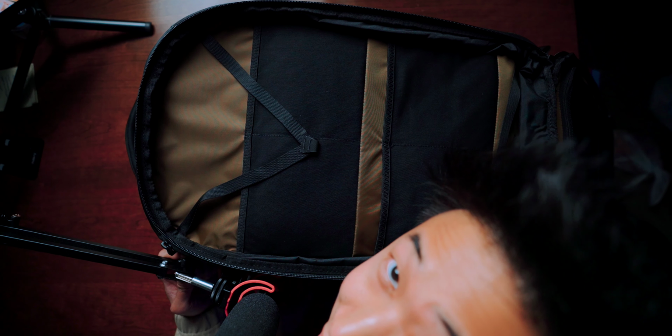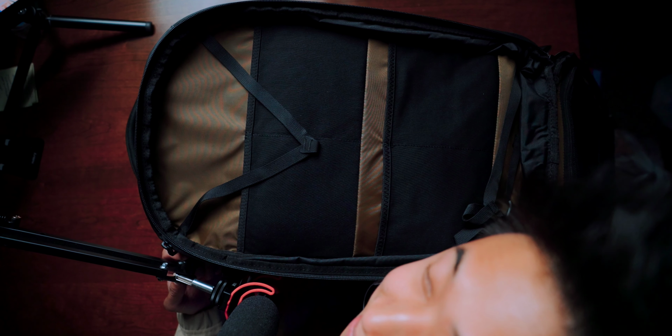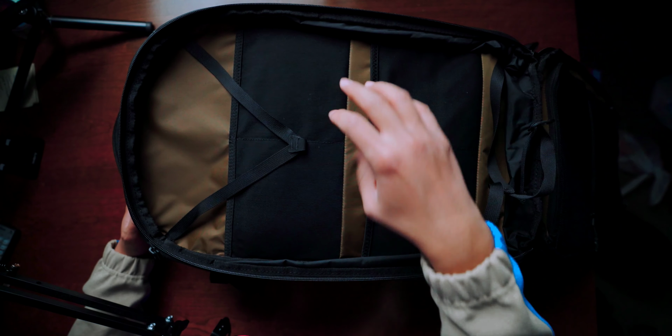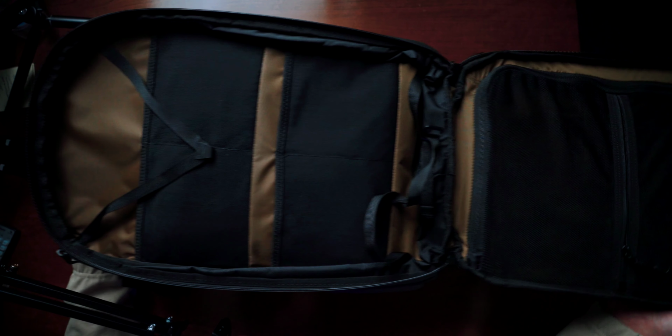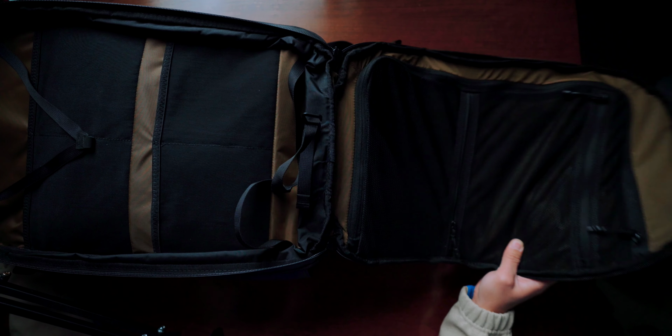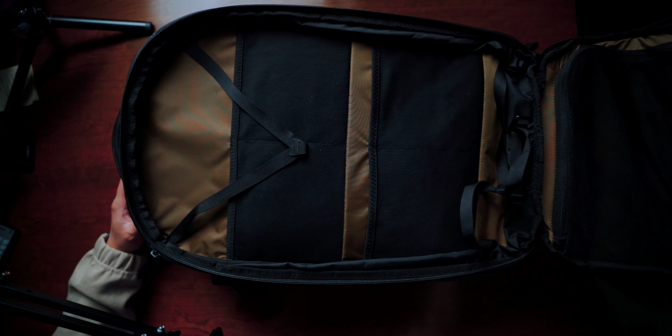You guys probably already know a lot about this bag, but I figured I might as well still cover it because why not? But yeah, so we've got 4 mesh dividers, and this is where you're actually going to pack your clothes. And on the lid portion, there's a bunch more mesh pockets, so perfect for dividing up your clothes or whatever accessories that you have.